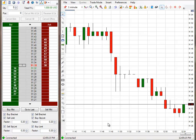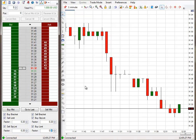So this one's doing so-so. I mean, it's doing okay. It's doing good. 20 ticks isn't the same as 100 ticks, obviously, but it's not bad. It's not bad. It certainly makes you money. That's all you really need to do.